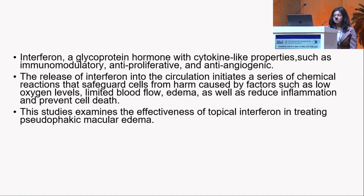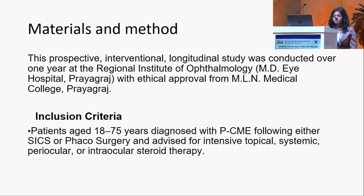Interferon is a glycoprotein hormone with cytokine-like properties such as immunomodulatory, anti-proliferative, and anti-angiogenic. The release of interferon into the circulation initiates a series of chemical reactions that safeguard cells from harm caused by factors such as low oxygen levels, limited blood flow, edema, as well as reduced inflammation, and prevent cell death. This study examined the effectiveness of topical interferon in treating pseudophakic macular edema.